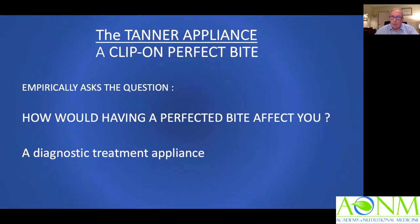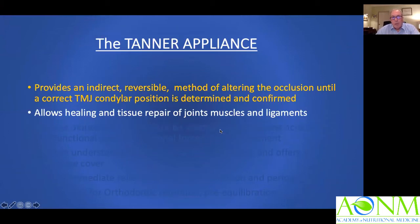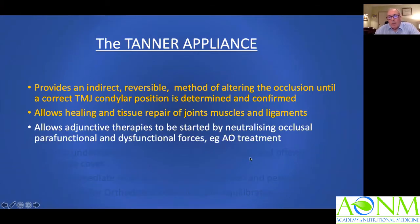And empirically ask the question, which I think is important, how would having a perfect bite affect you? And it answers the question by becoming a diagnostic and a treatment appliance, which can be used long-term. Provides an indirect, reversible method of altering the occlusion until a correct TMJ condyle position is determined and confirmed. Allows healing and tissue repair of joints and muscles and ligaments. Allows adjunctive therapies to be started, i.e.